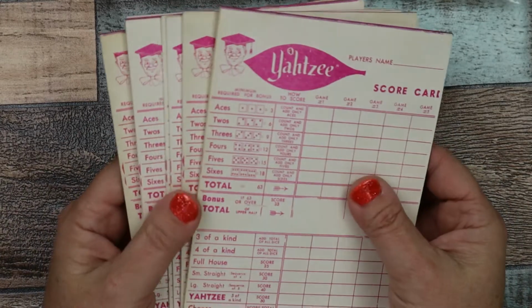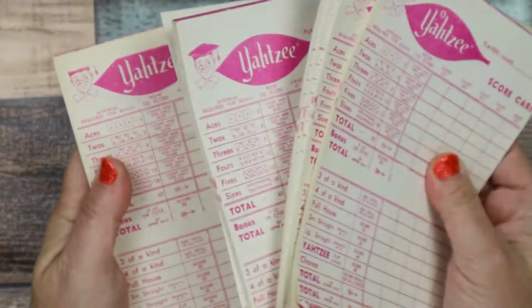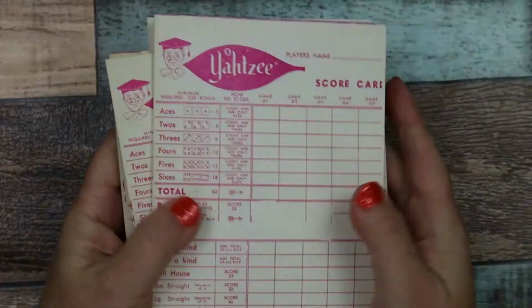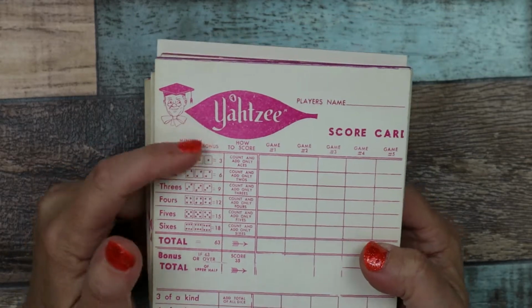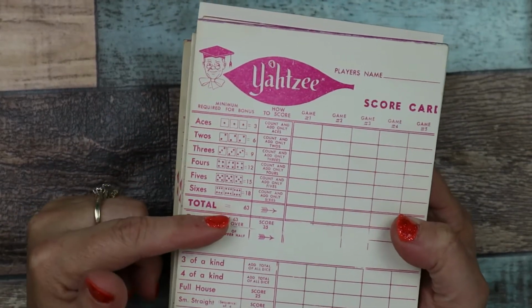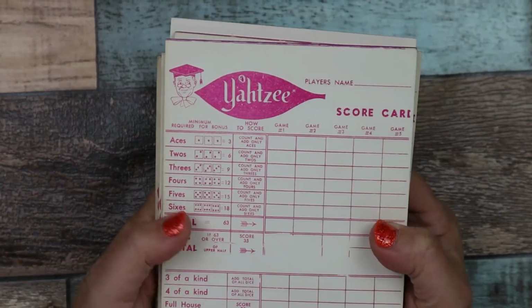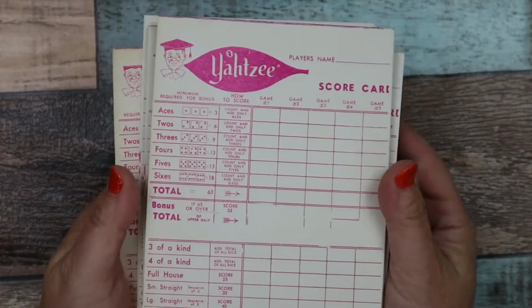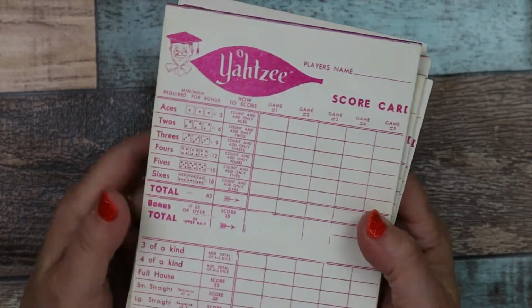Okay, then this intrigued me very, very much. I got this at a different garage sale. These are some pads of Yahtzee. I have never seen pink Yahtzee pads before. I Googled it. I even went to the Yahtzee history page. There is nothing about ever making printed pink.